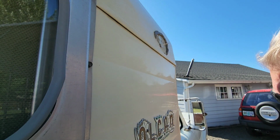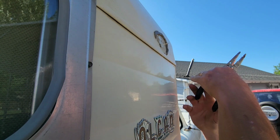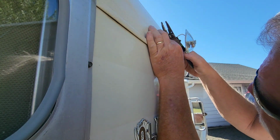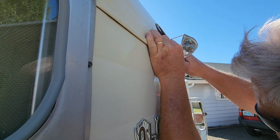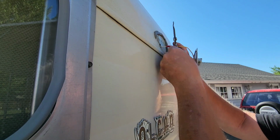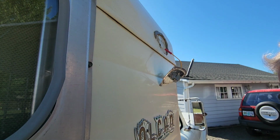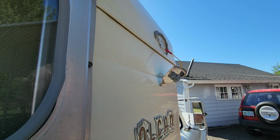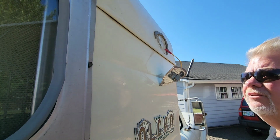Just being careful. The crimper I've chosen is a little tricky because you've got to pull the spring to get this back off, but it is one tool. See what I mean? You just have to pop the spring out. It's not that big of a pain, to only have one tool to cut, strip, and crimp. There we go.